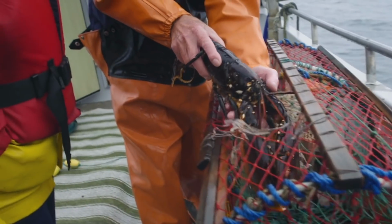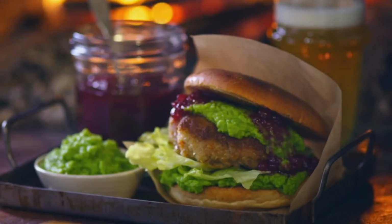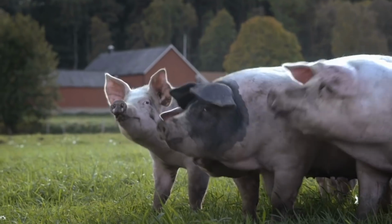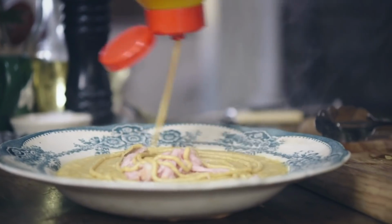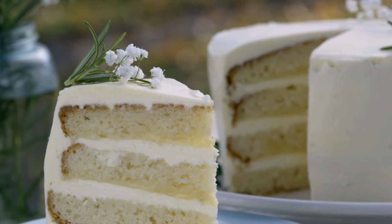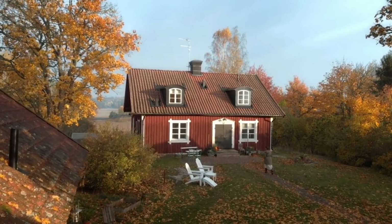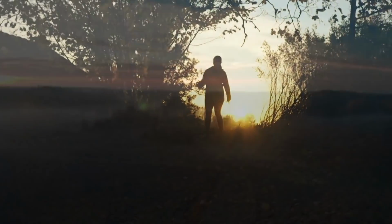Look at that! It's huge! Bit of a mouthful, that, isn't it? My Wallenberger burgers. 2 waffles ready to go. It's not a pea soup without the mustard. A cake worthy of a celebration, I think. Yay! Exploring Sweden and all the culinary delights it has to offer will be the source of inspiration in my Swedish kitchen.